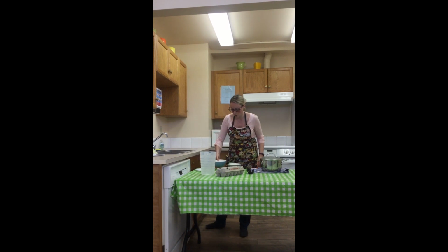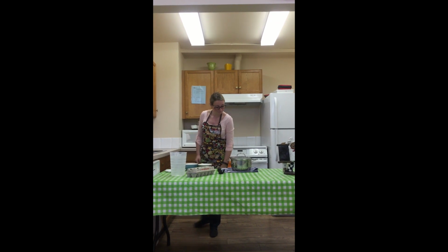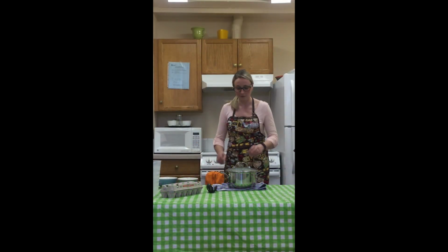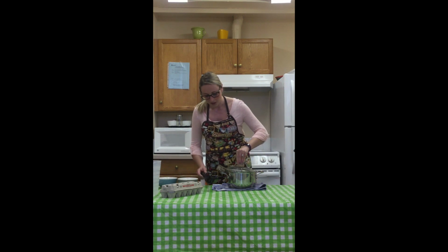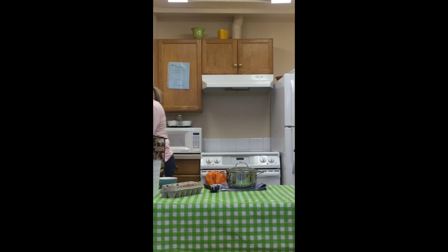Let that sit in the cold water for a little bit while we wait for our hard-boiled egg to finish. All right, so now our hard-boiled egg should be ready to go. So we'll take it out and do the same as we did with the soft-boiled egg, run it under cold water until it's cold to the touch.